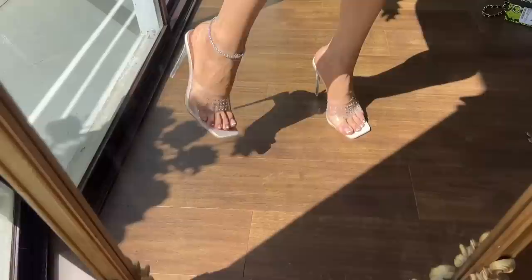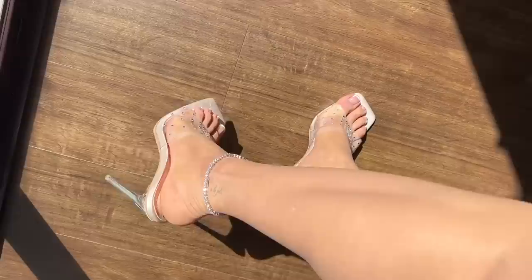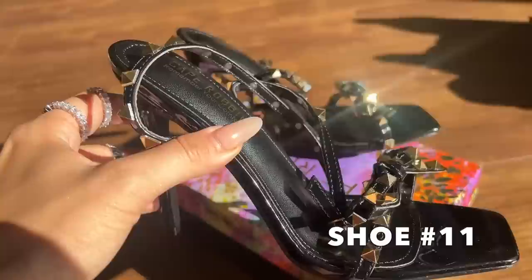Oh my God, the anklet looks amazing with these. But yeah, these are just cute, glittery shoes. Fabulous. Okay, these are super fun. These are very Valentino-y with the rock studs. You can see the patent leather on there. But these are really cute.